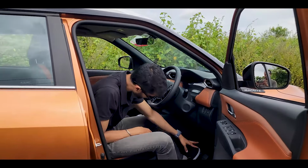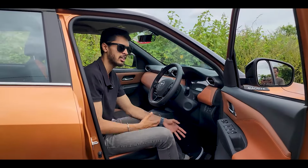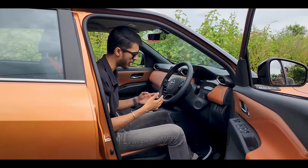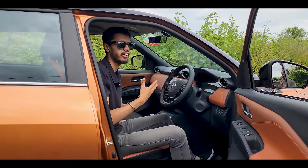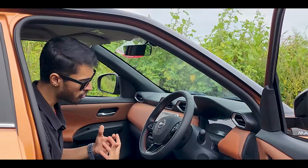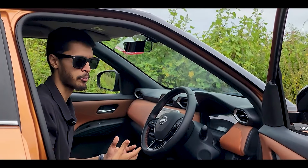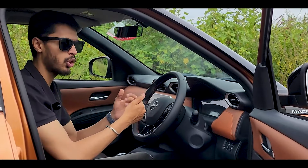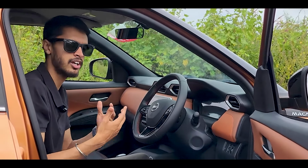You can see that the entire steering rod column is still exposed, that you can see it whenever you're turning your particular car. And apart from that, the dead pedal placement is very weird. For a person who is 5 feet 11 inches tall like me, the placement of this particular dead pedal is not really appropriate. My leg is more comfortable on the higher side, but they have placed it on the lower side, which does not make me a little comfortable.